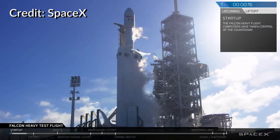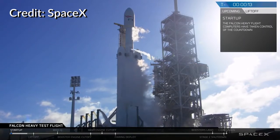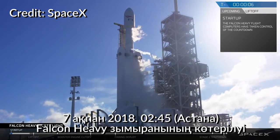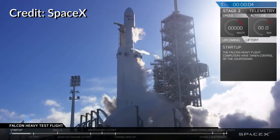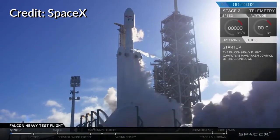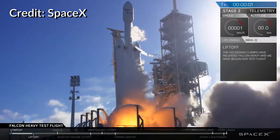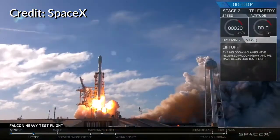Falcon Heavy is configured for flight. T-minus 15, stand by for terminal count. 10, 9, 8. Side booster ignition. 6, 5, 4, 3, 2, 1. Ignition. Liftoff. Here's Falcon Heavy.